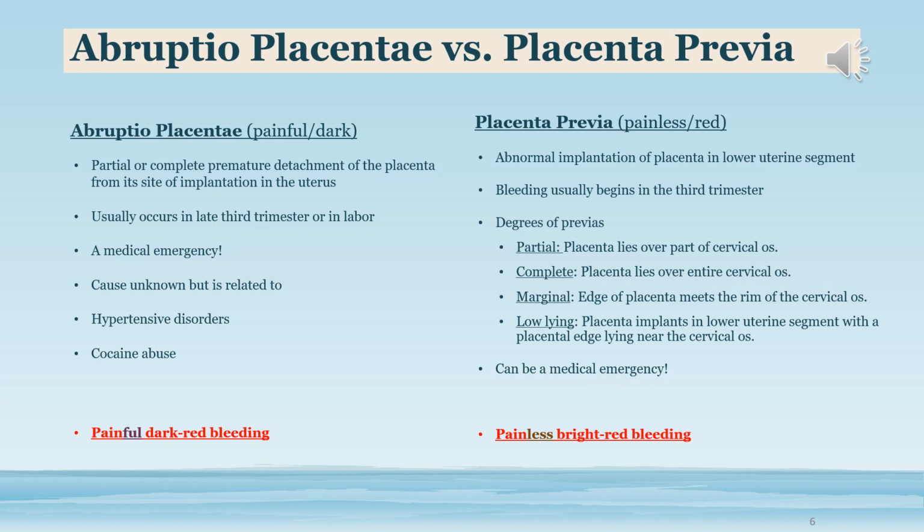A previa is just where the placenta, when it implants, it should implant on the side of the wall of that uterus. But instead, what happens is that placenta actually is covering the opening of the cervix. There can be different degrees of previa covering. It can be a partial placenta previa, which means just a little bit of that placenta is over the opening. It can be complete, where the entire placenta is over the opening. It can be marginal, where just the edge of the placenta is right at the cervix, or it can be low lying. So usually what a low lying placenta means is that it's very low, it's close to that cervix.